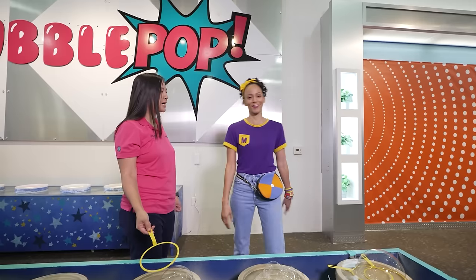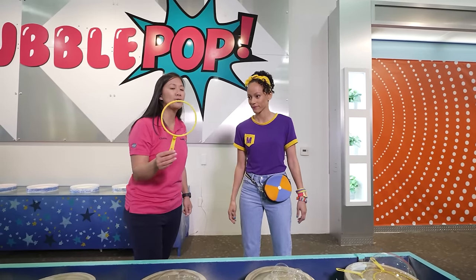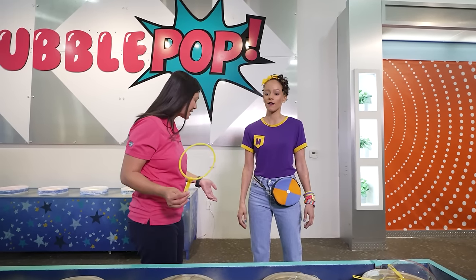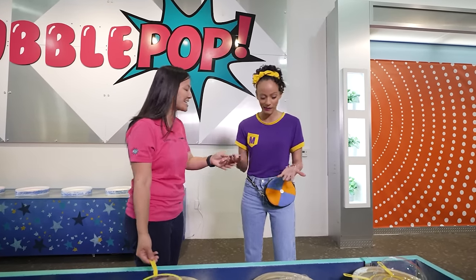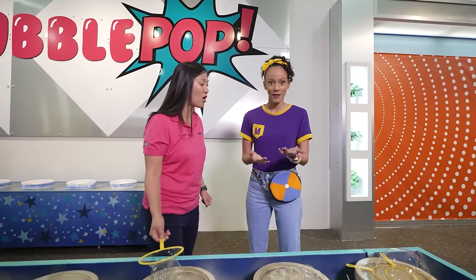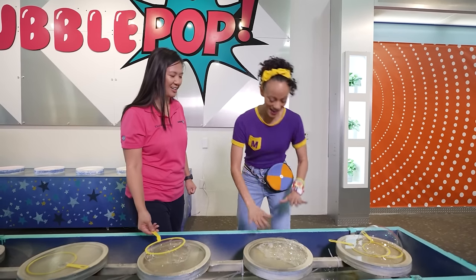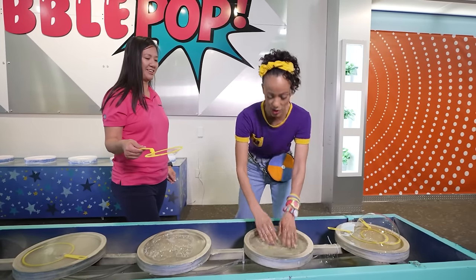It did pop. So the most important thing about cohesion is that you need water molecules together, right? Let me see your hand. It's just a little wet. It was kind of dry. Yeah. Let's try it with a bunch of water molecules on it, and then they can link together. Okay, get all the solution on my hands. Yes. I'm ready to catch this bubble.